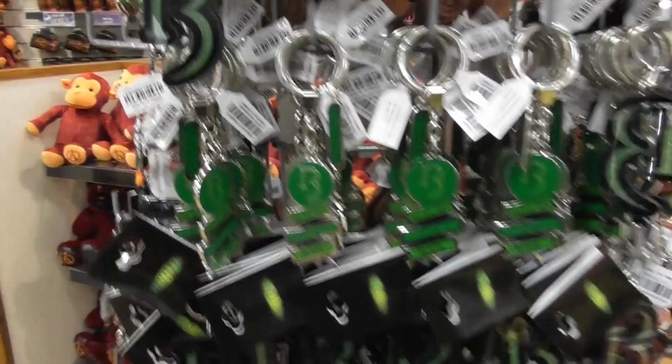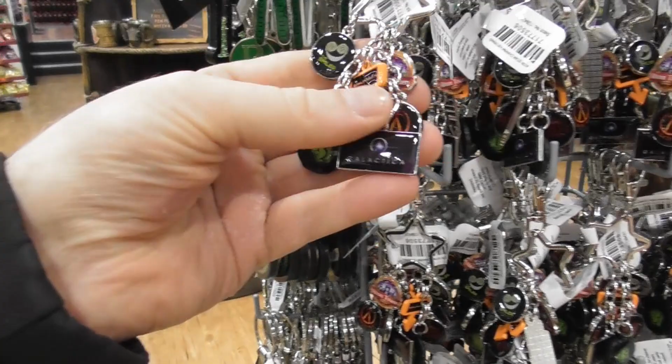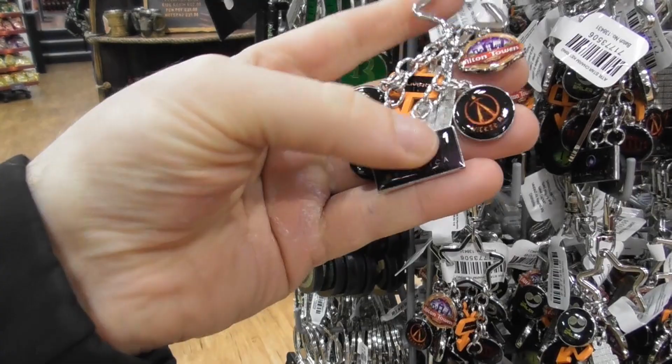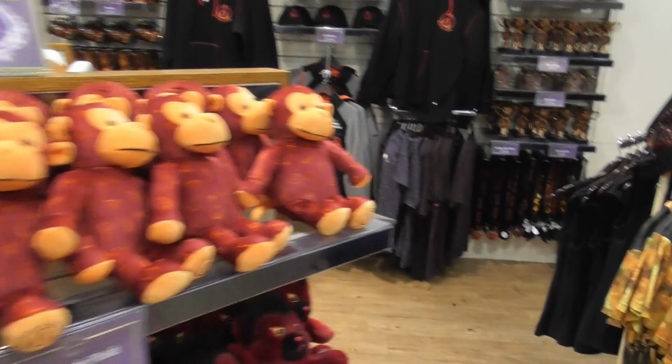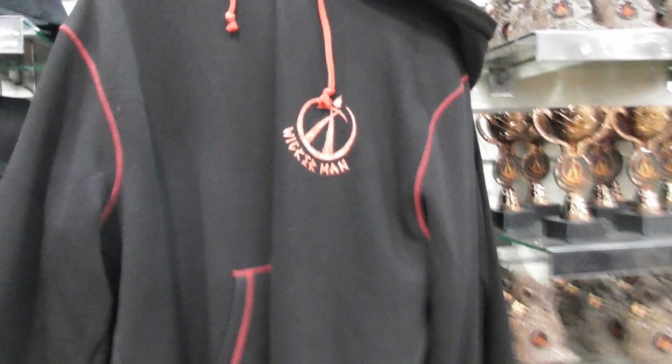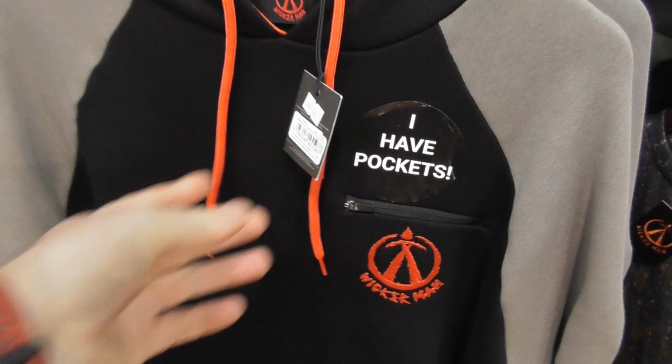And you've got 13 keyring there. You've got like a little charm bracelet there with all the key rings on there, which is really nice. And then over here we've got the Wicker Man jumper. There we go. And then we have another jumper there as well. And that is £45.